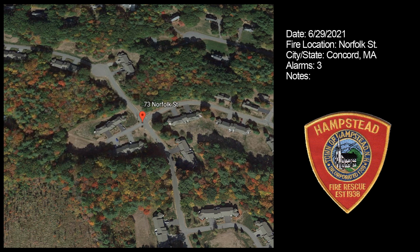Fire alarm answering. What do we have coming in for tankers? For tankers, you have Hampstead tanker, an Atkinson tanker, Auburn tanker, Danville tanker, Kingston tanker, with a Sandown tanker. Do you need an additional at this time, sir? Negative. Do we have an additional engine coming for the hydrant, or any other additional engines coming? We have a Salem Tower coming. Fire 11. Class 4 engineer approaching the scene.